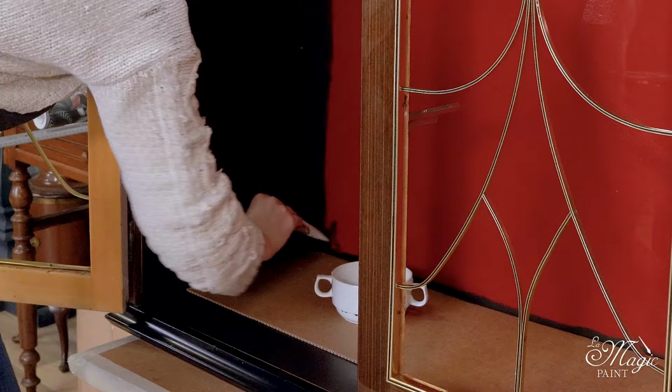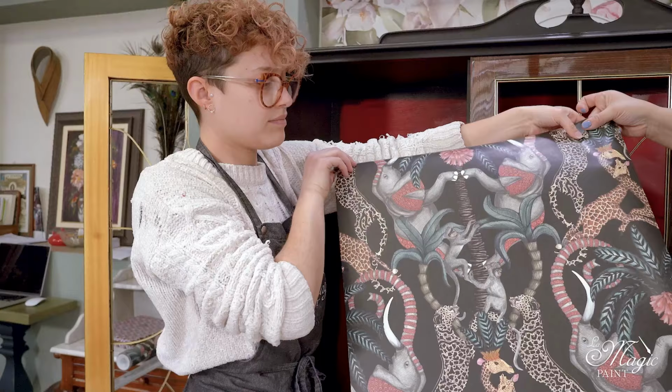Make sure to apply it well in the corners because they are the ones that tend to come off more quickly. Go, Emma. I'll hold the bottom. I have to be careful here not to scratch it because there are hooks.